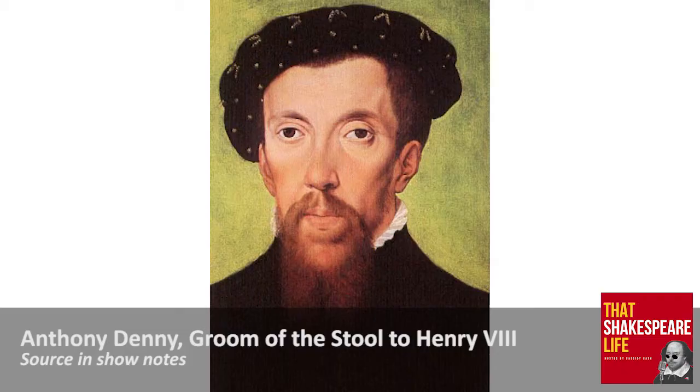Now, the king's was a big deal. And like I was saying, there was a figure who would be the groom of the king's closed stool, was the full title of this. And that was actually the most powerful non-royal person in the kingdom. That was the person that would sit there with the king and talk to him while he sat on the toilet.